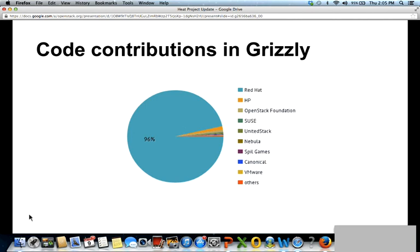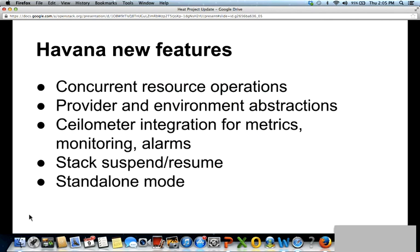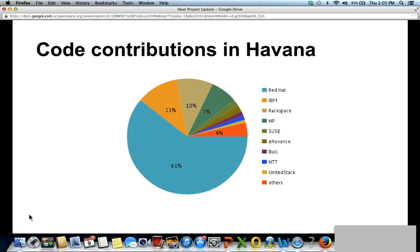So if we go to the next slide, we have the same chart. This is sourced from Stackalytics, by the way. So this is the Havana chart, and as we can see, the contributions from Red Hat have gone down to 61%. We've got some major contributions from the likes of IBM, Rackspace, and HP, and also quite a long tail of contributions from many other companies. And while the contribution from Red Hat in relative terms has gone down significantly, in absolute terms it has actually gone up. So this is an indication that the project is growing, and it also has quite a large diversity of contributors from a number of vendors. So I think this indicates that the project is, from an open source culture point of view, in a really healthy position.